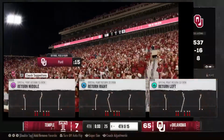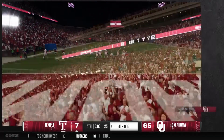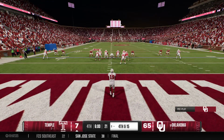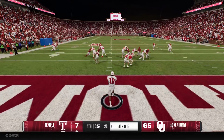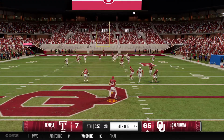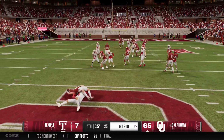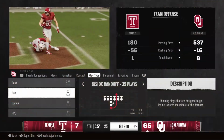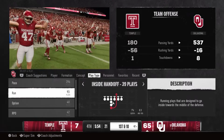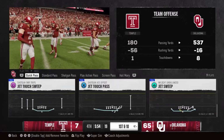So will the beatdown continue, or is this a comeback for the ages in store? We'll see as we start the 4th. Temple lining up to punt it away. Doesn't say much for your drive when you're looking forward to the punt. Makes a move, and the returner will be brought down. The Sooner offense returns to the field.